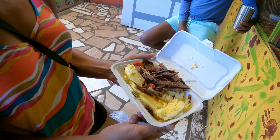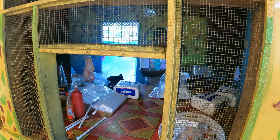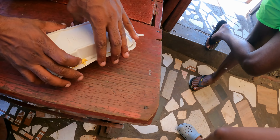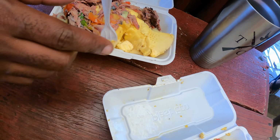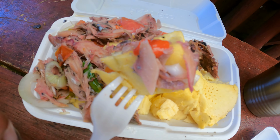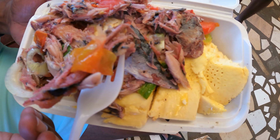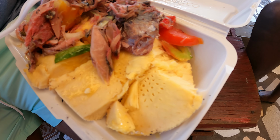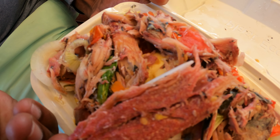Red herring. That man, we always stop here. Always. Yeah, the mackerel good. Mackerel nice. I like the mackerel. Although Ackee is the boss, the national dish, the mackerel is too. Cook down. Salt mackerel, cook down with the breadfruit.